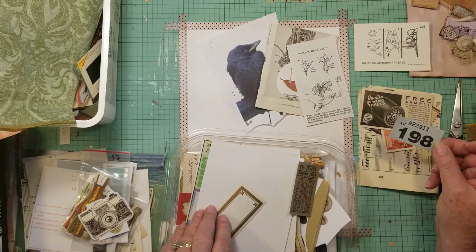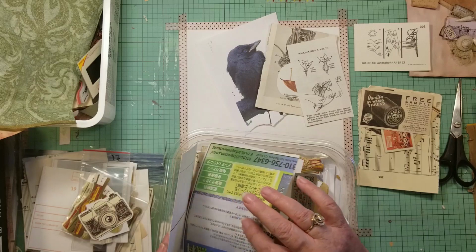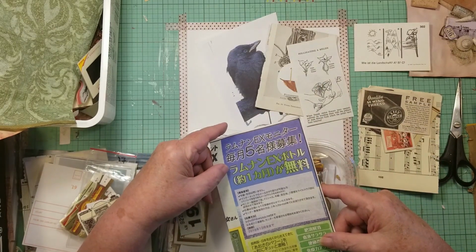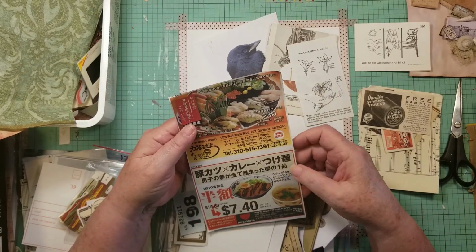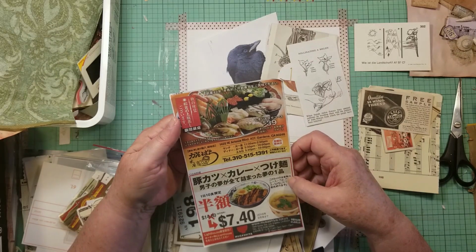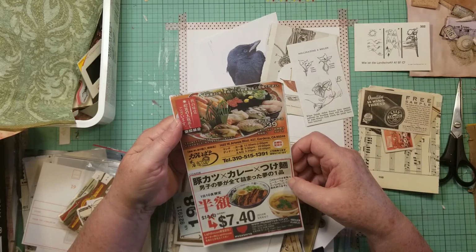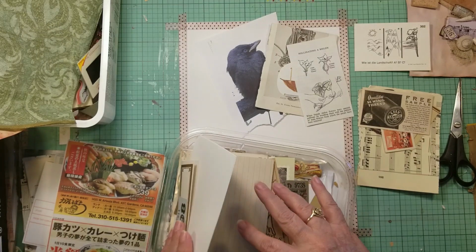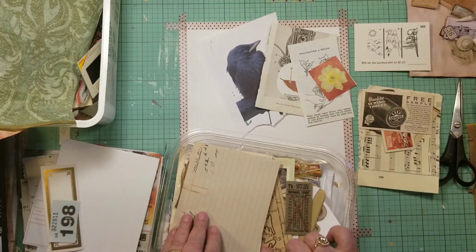This is a laundry tag. I love the texture of these letters. I'm not quite sure if it's Japanese or what it is. That little flower.